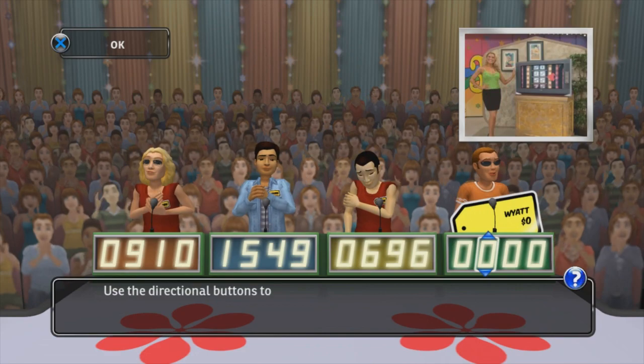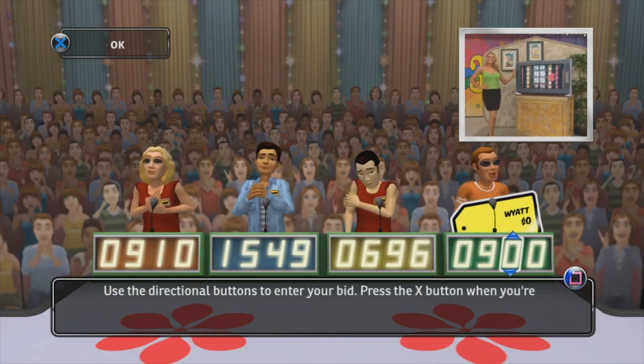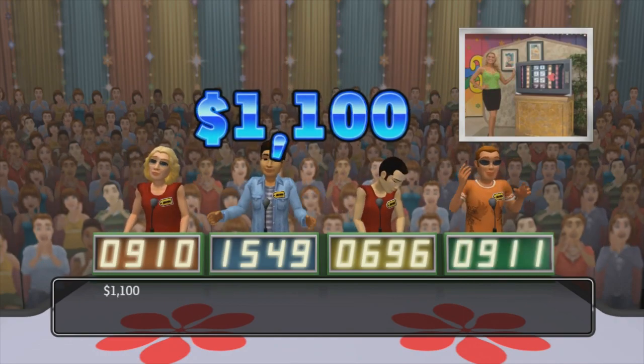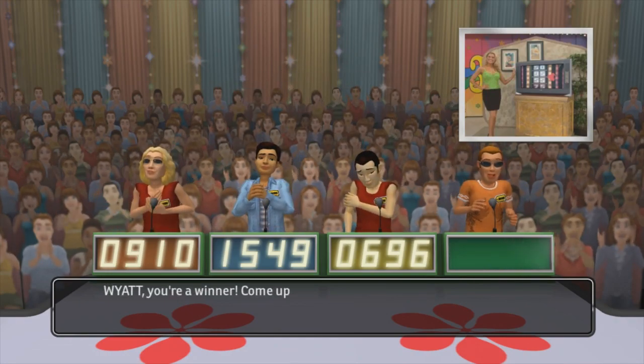It's your turn to bid. This item's actual retail price is... Come up on stage!